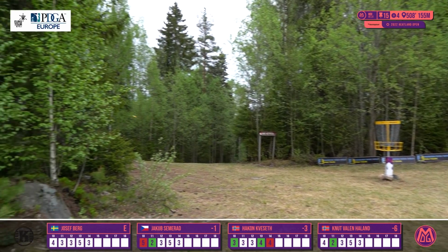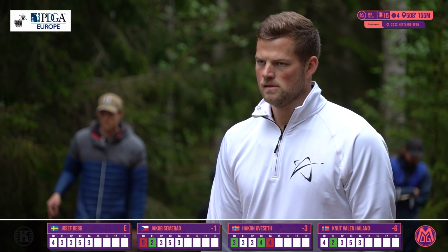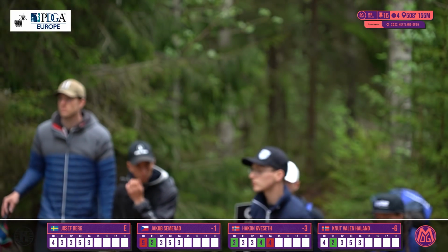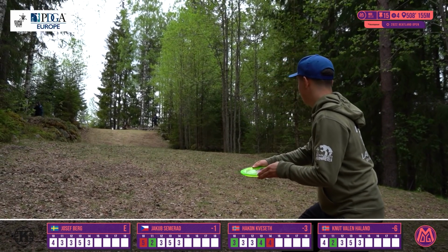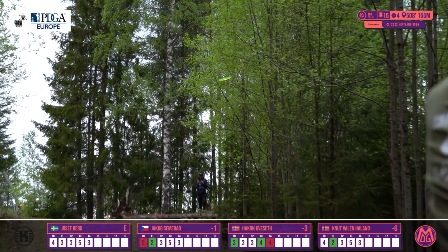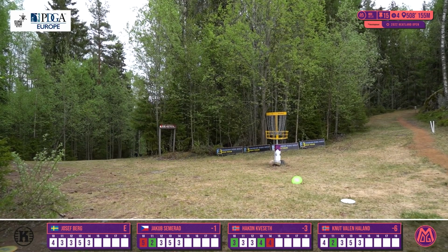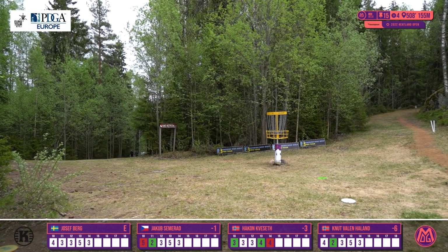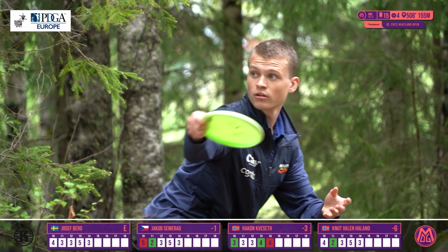Hakon up as well. Maybe a little bit of a slip. Goes a bit wide right. Yeah. He's going to be outside the circle. He's been leaving the approaches just a little outside of that circle. Quite a bit of work. Ooh, Jakub's not leaving any room for error. That was well done. That is parked. That will be another birdie for Jakub for sure.